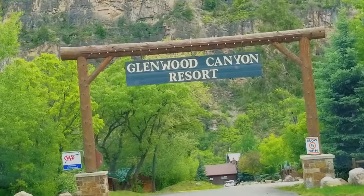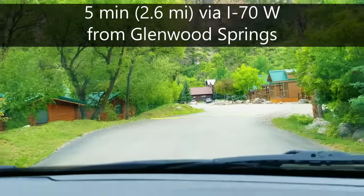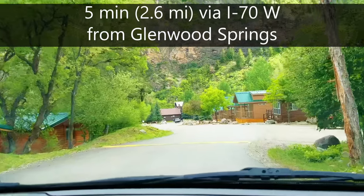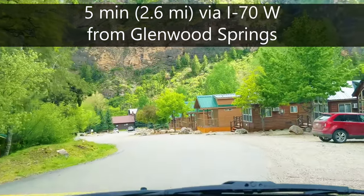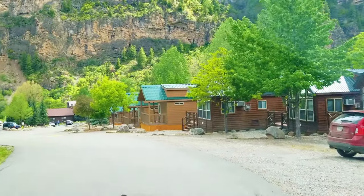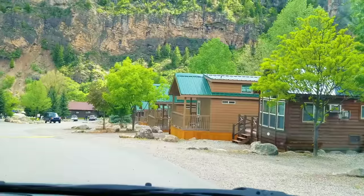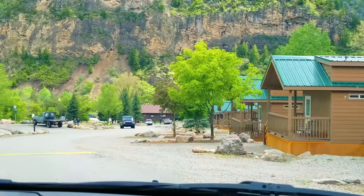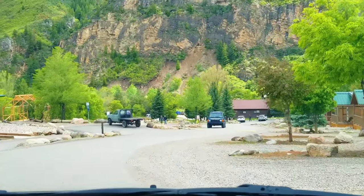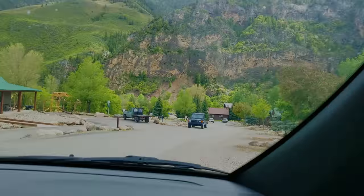At our destination for the night, Glenwood Canyon Resort. Nice cabins. Yeah, we're not staying in the nice ones, we're staying in these ones. Here's the nearest bathroom.